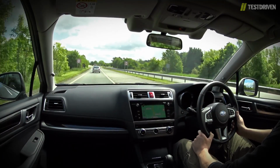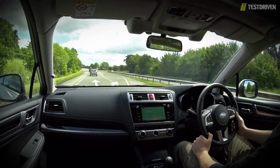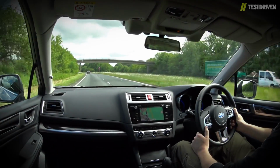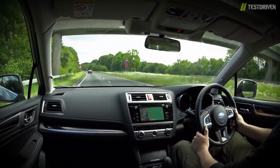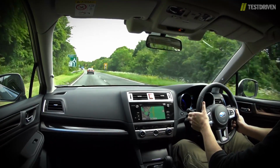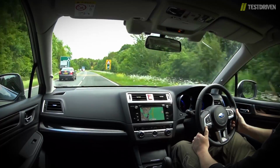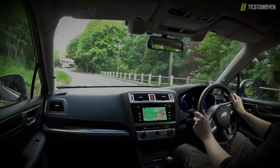The cruise control is pretty effective, with the system applying the brakes or accelerating to match the speed of the car in front. We did find the lane departure system to be a little paranoid though, often sounding a warning about crossing a white line, even when we were indicating. And although you can turn it off, it switches back on again when you restart the car.